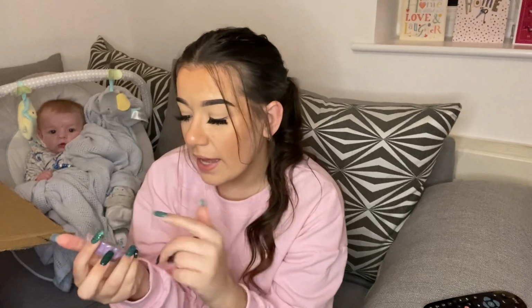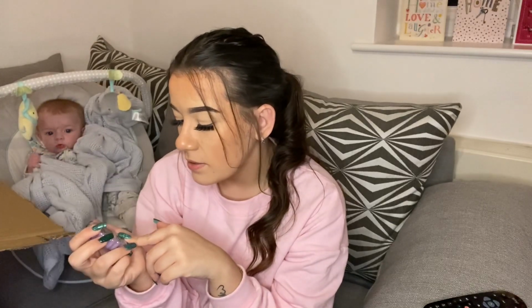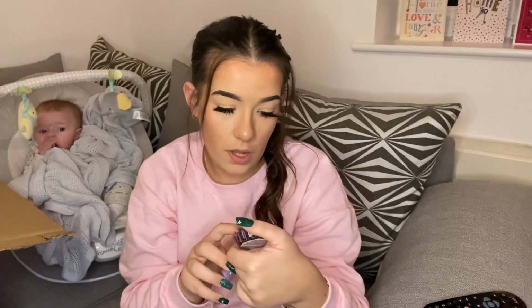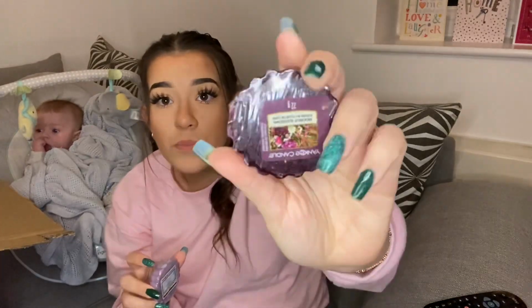I then picked up 2 little wax melts because I'm obsessed with wax melts. They're both Yankee Candle. This one is called Sweet Nothings. And this one is called Moonlight Blossoms. This one smells absolutely beautiful. So I got them because I love wax melts.